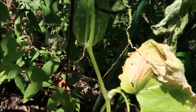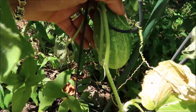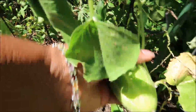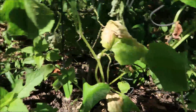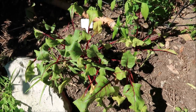Now I have this cucumber here on the vine. These are pickling cucumbers, and I'm going to harvest this as well. And here's another one. I'm going to harvest this one too. I'm going to have to get some water over here. You see my beets? They're drying out.